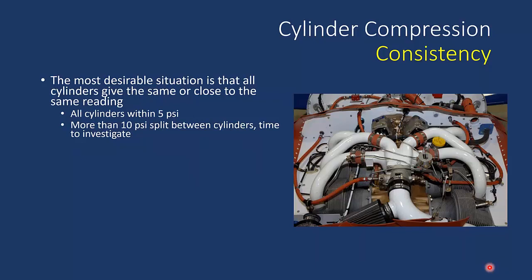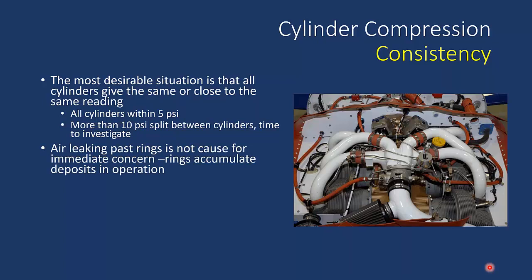What you want to do when you have compression checks done is, of course, use properly calibrated equipment and make sure that all the cylinders are within 5 psi. If you've got more than a 10 psi split between cylinders, you need to find out what's going on. It might be something really simple like a piece of trash underneath the valve seat. Real easy to fix.